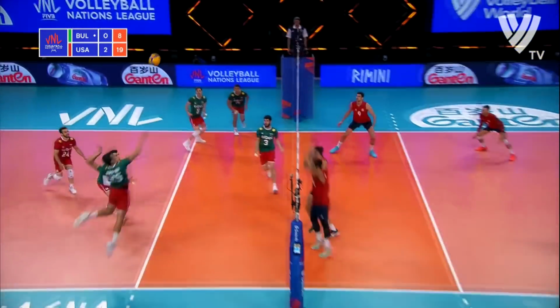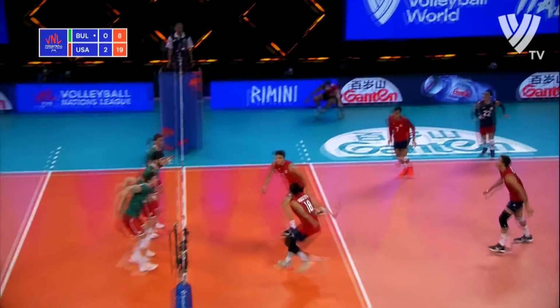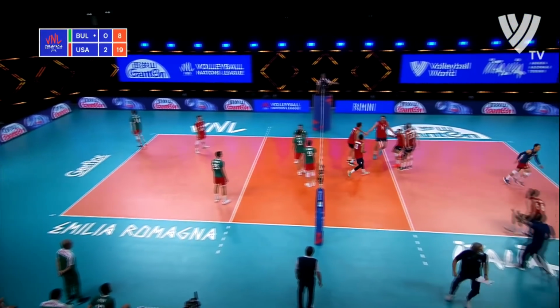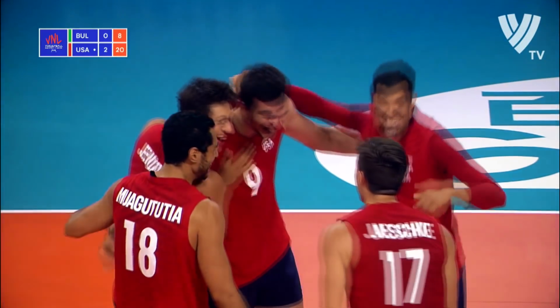Nice rip there from the right side from the youngster. Can he keep this ball alive? Oh, amazing play! Off of the hands and holy moly! The Americans are fired up.